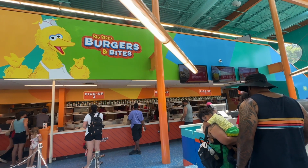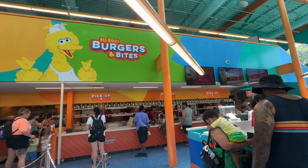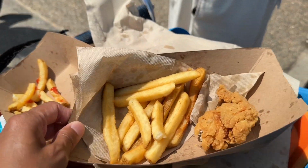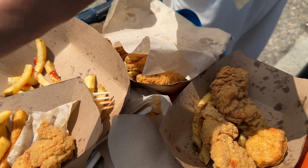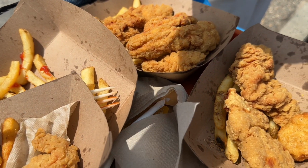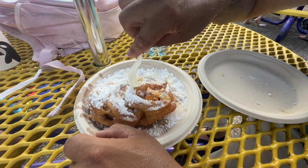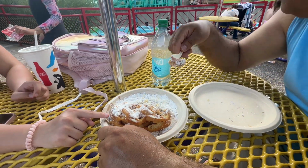Okay, so now it's lunchtime and we are going to eat lunch at Big Bird's Burgers and Bites. So we got some chicken nuggets, we had some chicken tenders, french fries. And let me tell you, the food is good, it's yummy. I was surprised it was not heavy on grease. We got some funnel cake for dessert, and let me tell you, this funnel cake is very good. It's crispy on the outside, soft on the inside. It has that good white powdered sugar, and it's very good. It's nice and fluffy. Right, Louie?